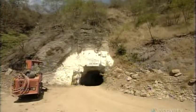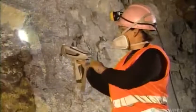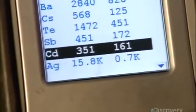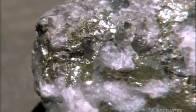The action begins down in the mine, where geologists point a niton gun at various spots in the rock face. The device detects the levels of 40 different elements, including silver. Silver in its natural state isn't silver colored at all, it's charcoal gray. Those silver-looking deposits are actually zinc and lead.